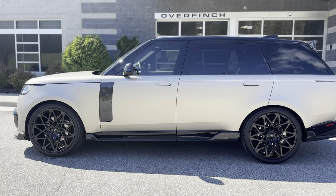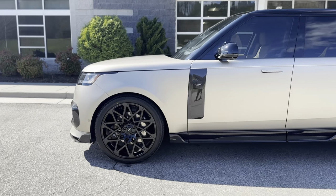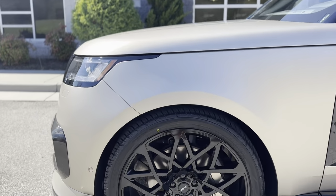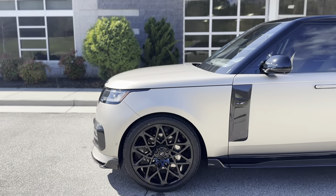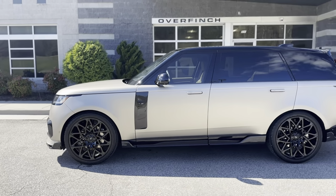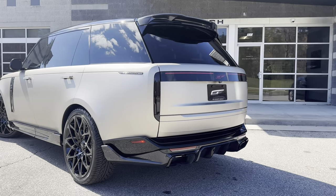I must say, the team have done a fantastic job with this one. Very, very impressed. I know the client is going to be very, very pleased when he receives his vehicle. Just thank you to the client again for bringing this vision into reality and allowing us to do what we love.